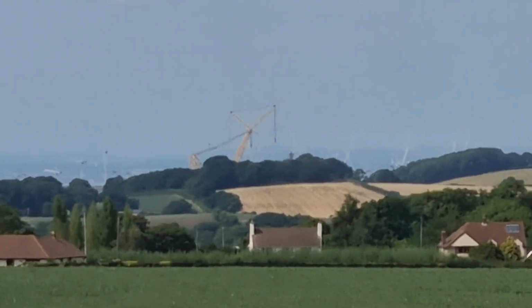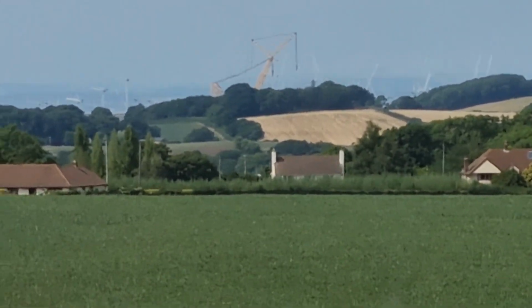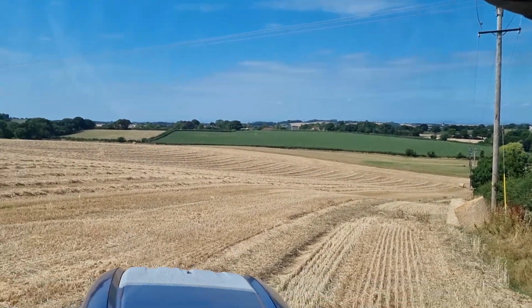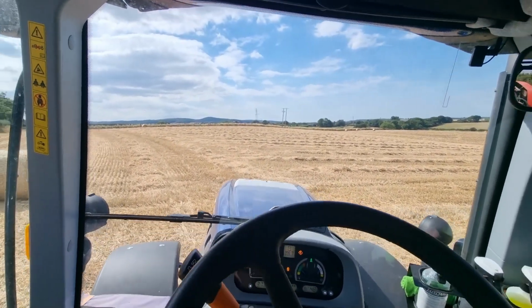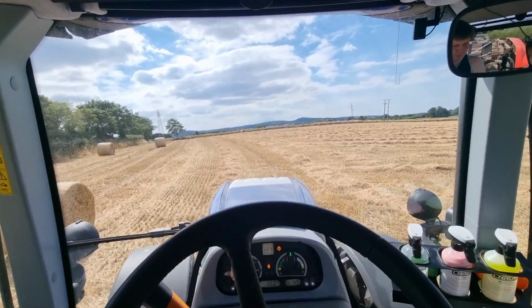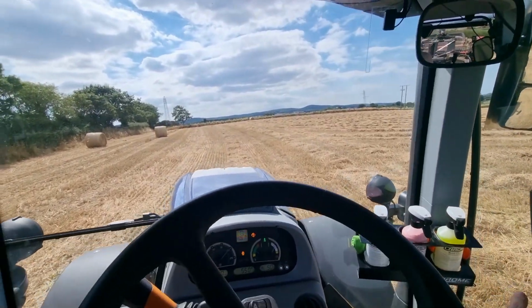We used to work on a farm, must be just behind the hill there, and you can see it from the house, and yeah, it's huge. But yeah, I'm pretty sure it's the biggest in Europe. Might even be one of the biggest in the world, but it is absolutely massive. Yeah, that's something a bit interesting, but baling reasonably well. Just going on steady.